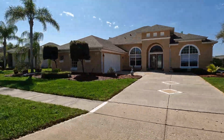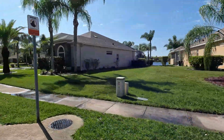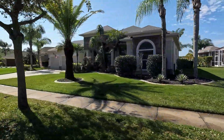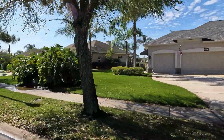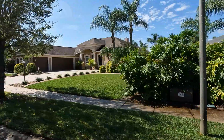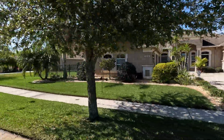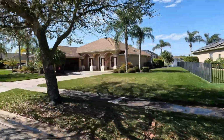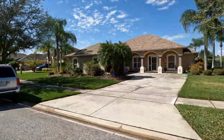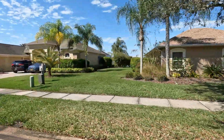You'll have two types of views to choose from here in Marisol. One view will be the beautiful lake views, and you can just imagine yourself sitting out there of an evening, watching the sunset, relaxing, having a glass of tea or coffee. And the other homes in this area are going to have beautiful preserve views. So if you're into bird watching, then you're going to see some amazing wildlife like sandhill cranes, maybe even some deer. So if that's something that you enjoy, then you would definitely like the preserve views here in Marisol.